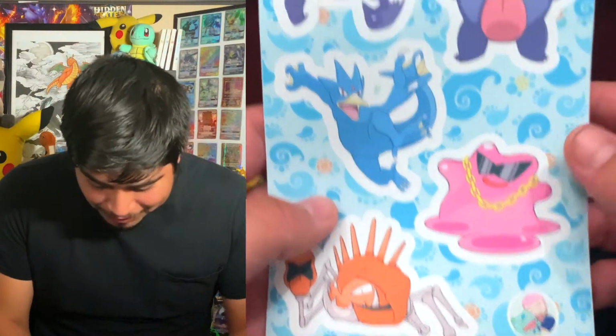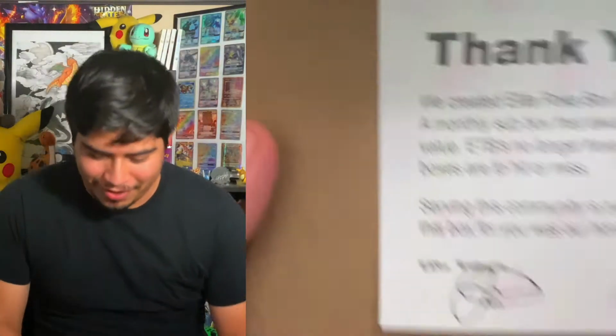I don't know what I'm going to use my stickers for. I can't give them to my students, because if they all want one, I can't really give them anything. But yeah. Oh, look, this time there's a coin in there too, a little Rowlet. And, of course, their thank you letter.